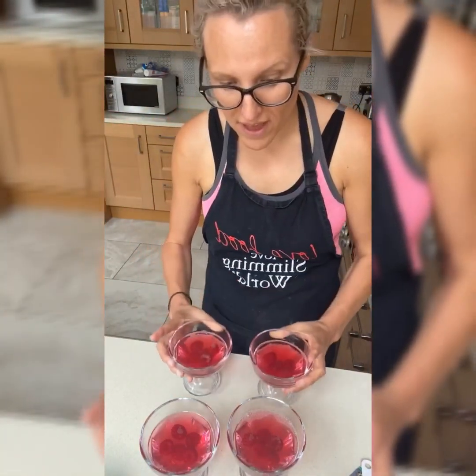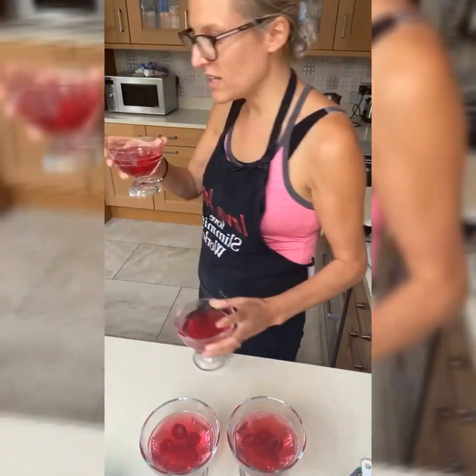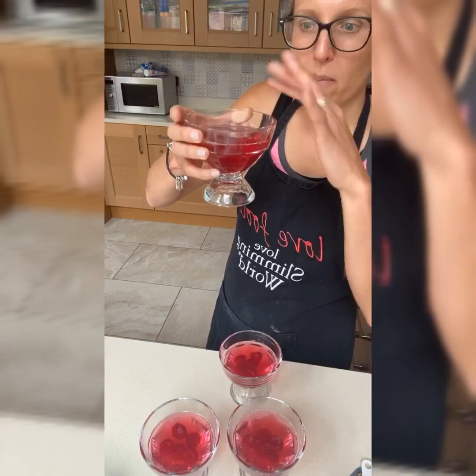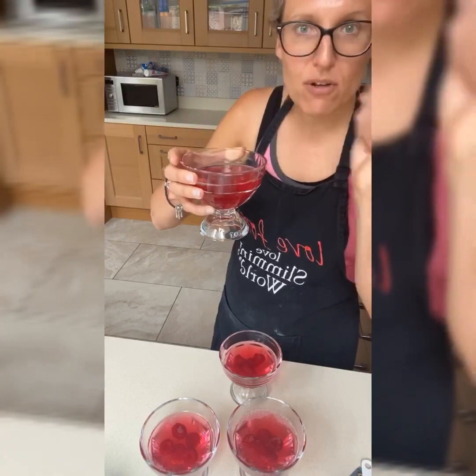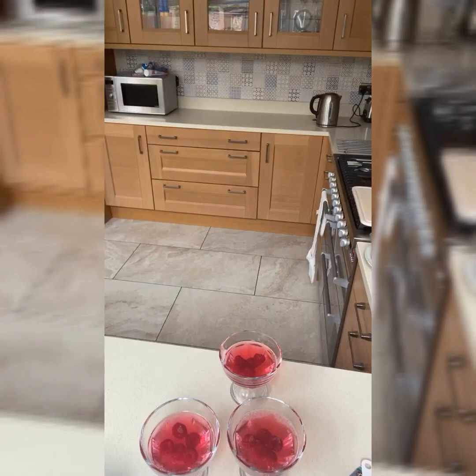Now I'm just going to plonk that in the fridge and then I'll tell you the rest of it, okay? So it's going to be layered up. So you've got your jelly at the bottom, then your custard, and then a little bit of cream on the top. And I'll talk you through it. Let me pop these in to set. Oh my God, there's no room in here.